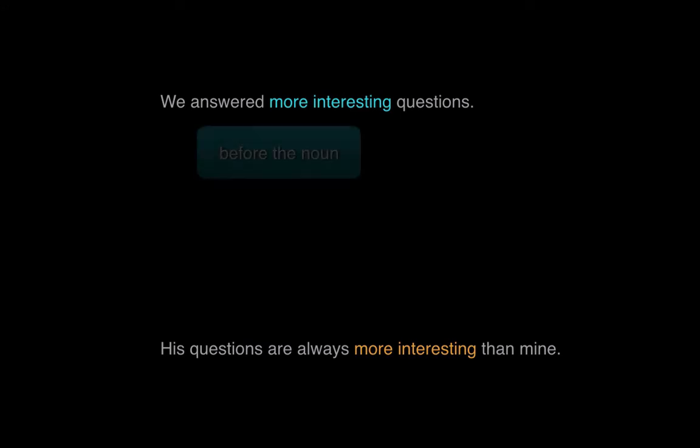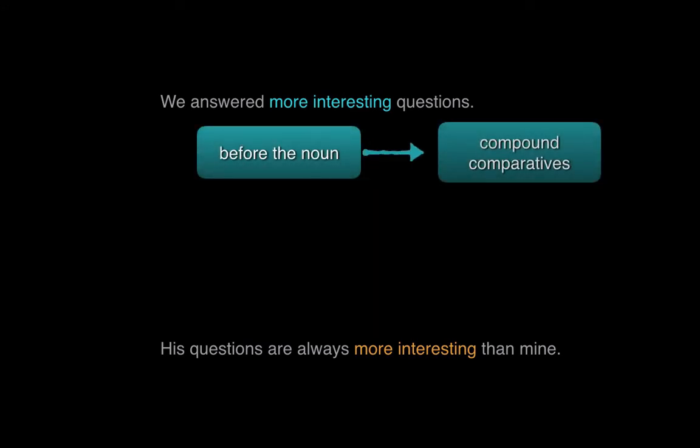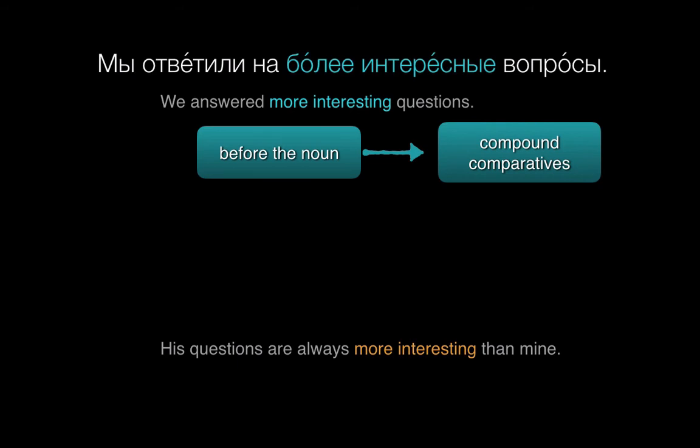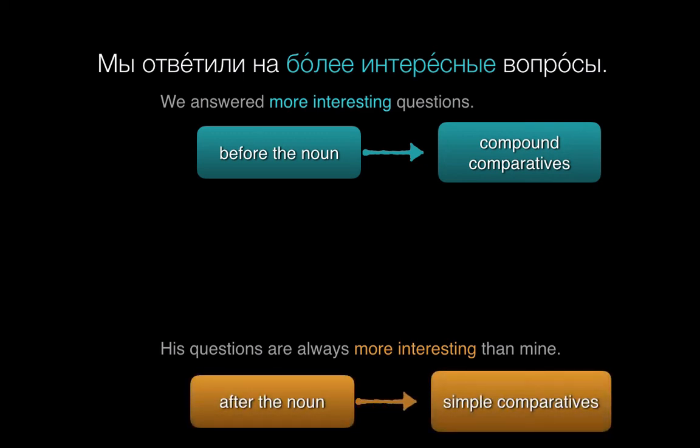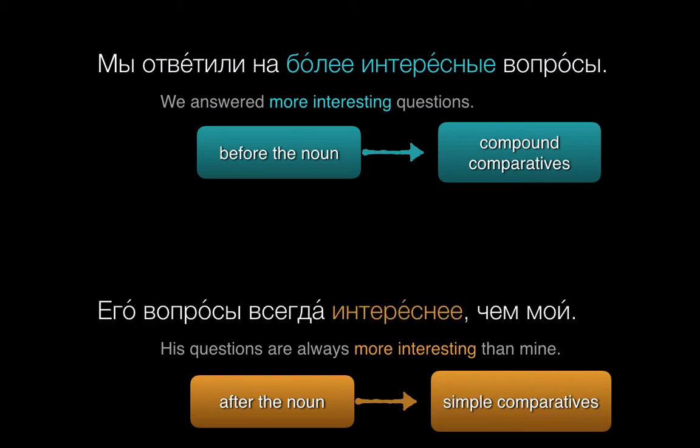If the comparative is coming before the noun, you should use более. For example, мы ответили на более интересные вопросы. But if the comparative comes after the noun and the predicate, it's most common to use the simple comparatives in ее or е. Его вопросы всегда интереснее, чем мои.